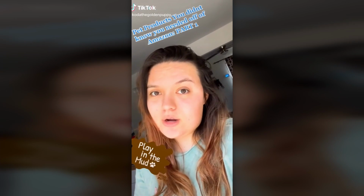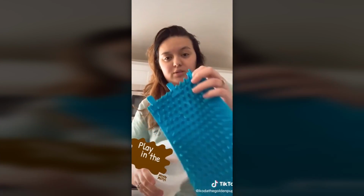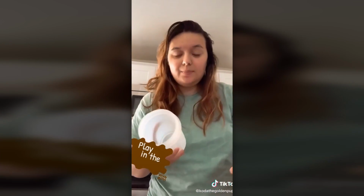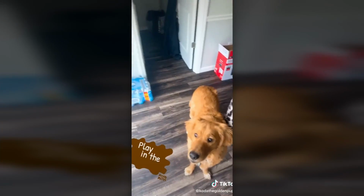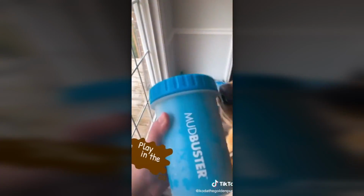Pet products you didn't know you needed off Amazon, part one. So this is called the Mud Buster, and I just recently got this for Coda, and I'm going to show you a little bit of how it works. The top unscrews, and the little silicone bristles come out so you can wash it, because it can get kind of nasty and stinky, so that's also a bonus. So basically all you do is fill it with warm water, Coda would like to help, and you put your dog's paw into the little hole and you just clean their paws.